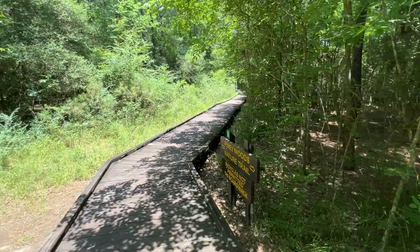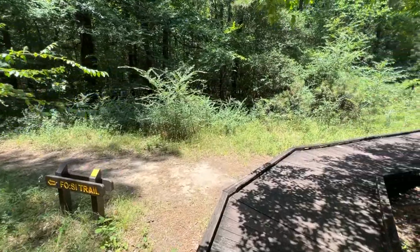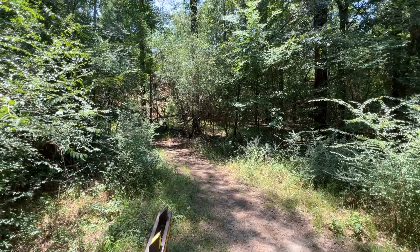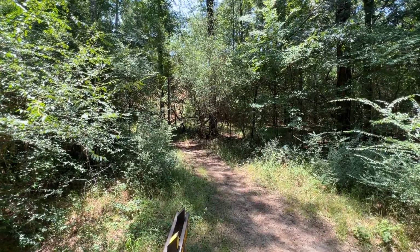At this point on the Piney Woods Nature Trail, you can actually step off of it and take the Fosse Trail. This trail I've taken before, and it leads back toward headquarters. So if you wanted to take a short hike up toward headquarters, you could do that as well. And there's also a nature trail up that way as well.